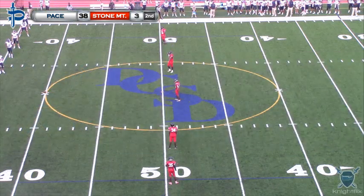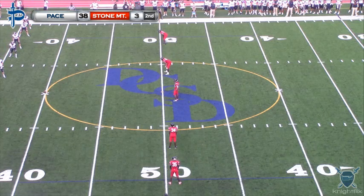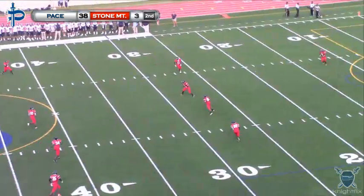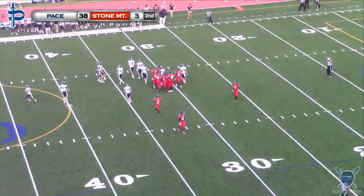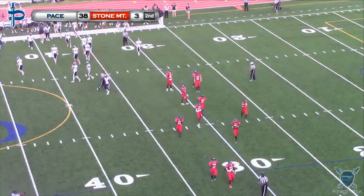Back now. Pearson Bates, like I said, the Knights' third-string kicker, is on to kick off. Another freshman soccer player. Squibs it. Takes a nice bounce and only takes 1 second off the clock as the Pirates will take over at the 31-yard line.